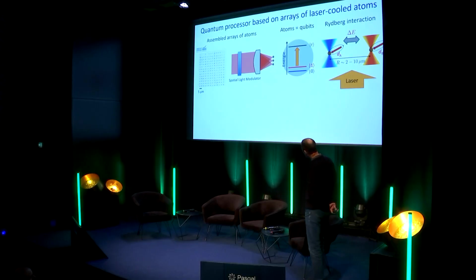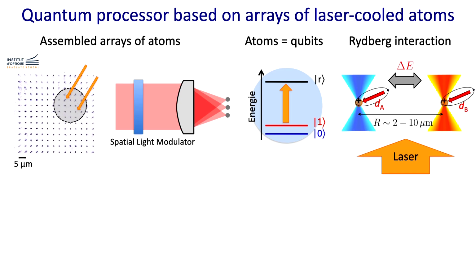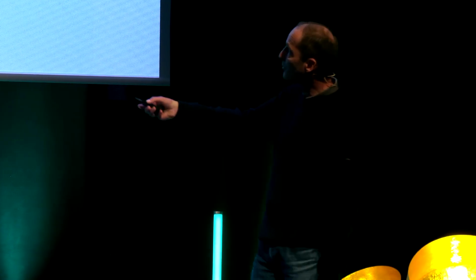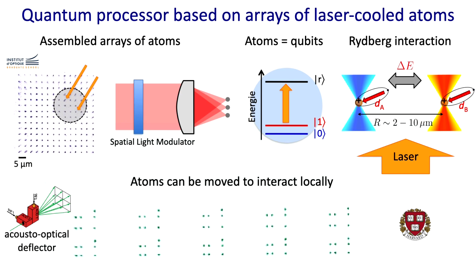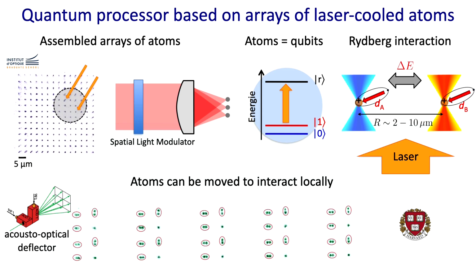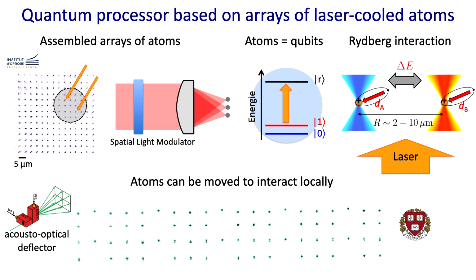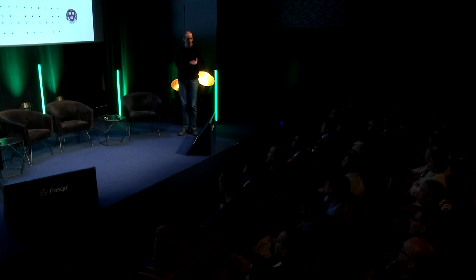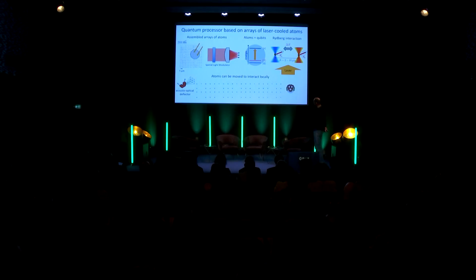Another feature of these arrays is that you can locally address any atom in this structure by laser beams. In this way, you can make them interact, and even better than that, you can move the atoms around so that you can bring any atom in and make it interact with any other atom. You just grab the atom with a moving tweezer, in exactly the same way as the moving head in your CD player or DVD player works. And this is an example where you move, and each time there is a red circle, you make the atoms interact. In this way, you can make every atom interact with any other atom in the structure and create what is called an all-to-all connectivity, which is actually the strong asset of the neutral atom technology.